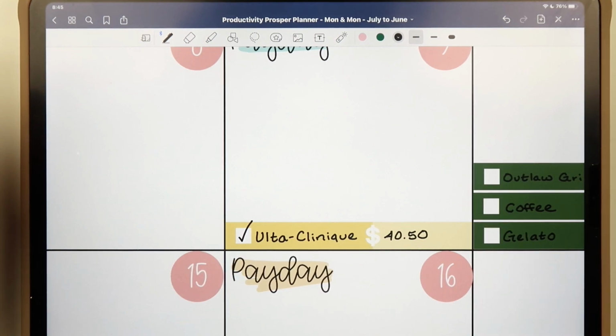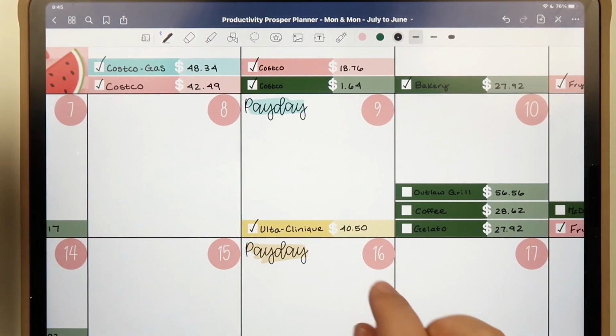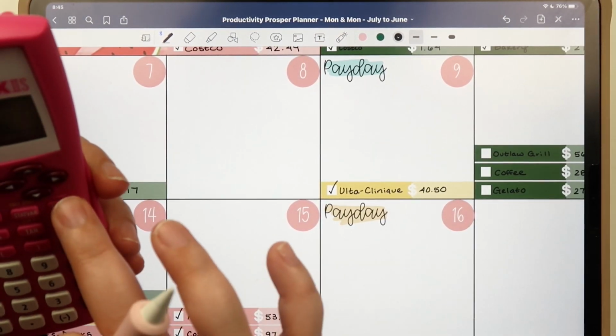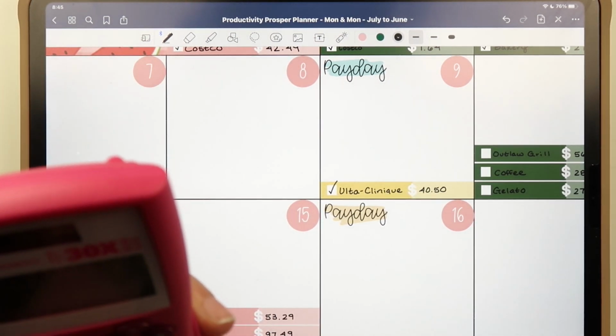But I was just done with my face breaking out. It's expensive, that's why I switched to the BU. It's a lot cheaper, like half the price, but when it comes to your face breaking out, once you find what works, I feel like you just stick with it. So anyways, let's plug this into the calculator. So $40.50 is what was spent there.